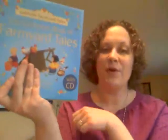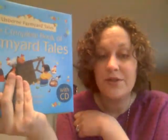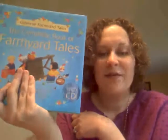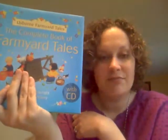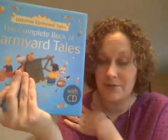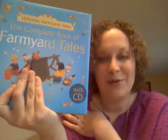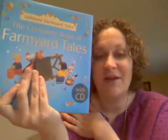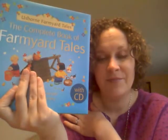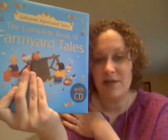Now, the other thing that's really great about Usborne books is that when you purchase your Usborne books through a consultant, they have a lifetime 50% replacement guarantee. So this book will last you from the time your child is 18 months through the time they're 6 or 7 years old. When they're older and you pull it out and you want them to be reading it on their own and it's falling apart because you've been reading it for 4 or 5 years already, all you have to do is give me a call or send me an email and we can replace the book for you at half price. That's a pretty sweet deal.